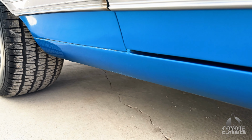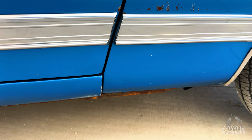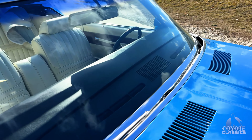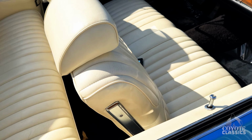Rocker panel is awesome. Bottom of the door. Bottom of the quarter is great. Don't see any blisters or any issues there. I'll show you the interior and then I'll put the top up. As far as the windshield goes, that's in great shape as well. It's got the dual sport mirrors on this one. Top of the door panels are nice.